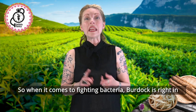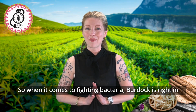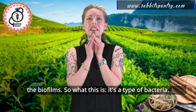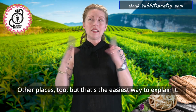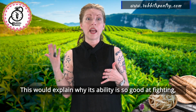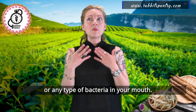Once this is done, the results are really, really positive in aiding the lowering of blood sugar. So when it comes to fighting bacteria, burdock is right in there with all of these other herbs, helping attack the biofilms. What this is, it's a type of bacteria, like the bacteria that's in your mouth, and other places too, but that's the easiest way to explain it. This would explain why it's so good at fighting the common cold, sore throats, or any type of bacteria in your mouth.